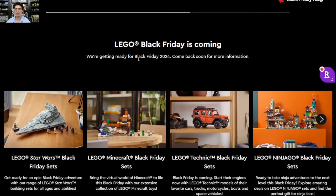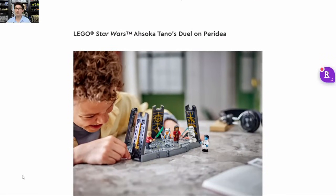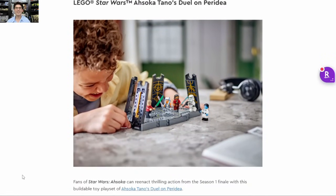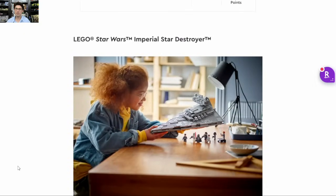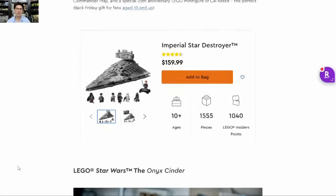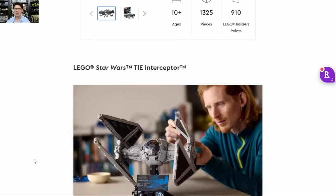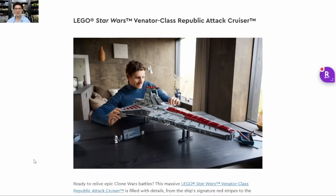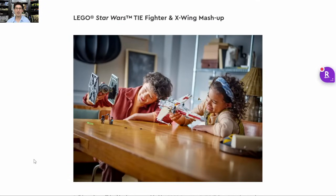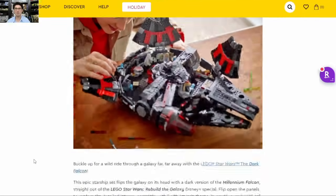Okay, so right here, Lego Black Friday is coming. They're highlighting some Star Wars sets. Clicking on those, we've got Ahsoka Tano's Duel on Peridea. I always stumble through that. And then we've got, let's see, Imperial Star Destroyer, the mini scale one. That is awesome. I don't think any of these are retiring at the end of this year. The Onyx Cinder and the UCS TIE Interceptor, the UCS Venator, that's an awesome set. The TIE Fighter X-Wing mashup, that's kind of interesting. The Dark Falcon, that is an awesome set.